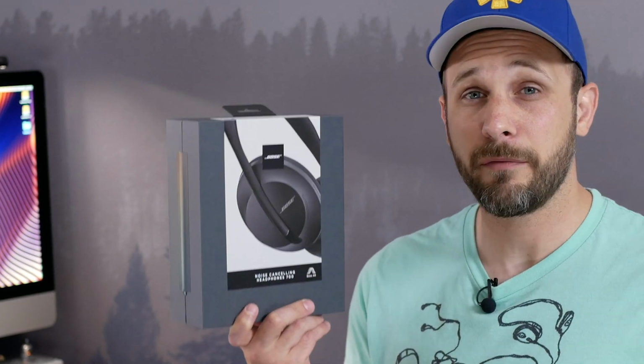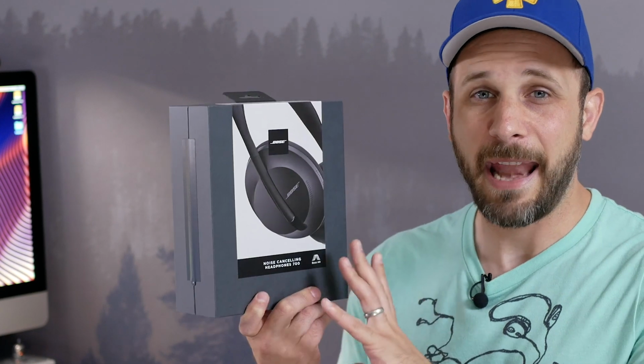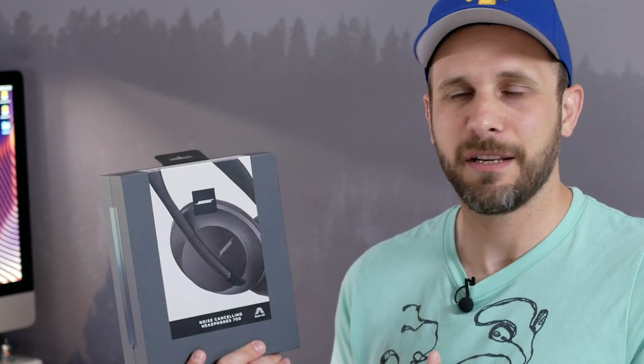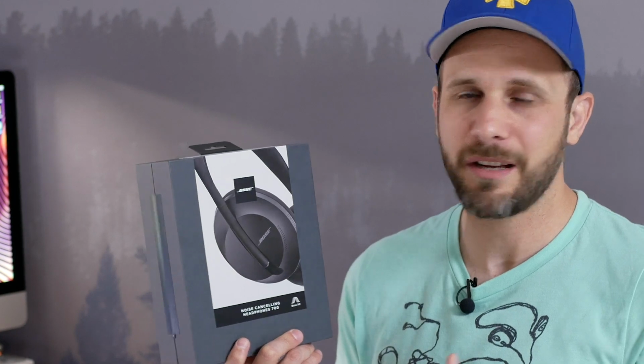So in this review of the Bose Noise Canceling Headphones 700, I'm gonna take a critical look at how these things sound. If you're an executive sitting in first class on an airplane or in the back seat of a Bentley and you wanna know what is the best headphone for getting business done, you're probably gonna have to look at other headphone reviews, because I'm not that person. I don't make phone calls. I'm not gonna make a phone call on these headphones.